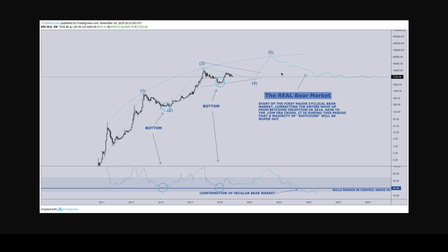I do not think that $3,000 or new lows will be met. I believe that was the bottom of our current bear market, and now it's just a matter of time before we break all-time highs. So that being said, guys, everything that I said in the last video still stands. If you want to see my analysis on that idea, please go ahead and check the video prior to this one, and you will get all the information that you need about the current market status.